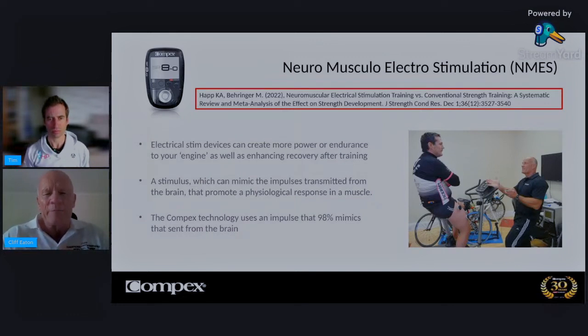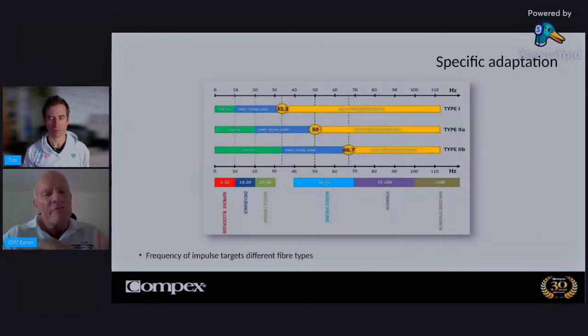Next slide, please. The very clever thing about all of this is that if we change the frequency of impulse, we can have different physiological effects on different fiber types. So we can place emphasis on type 1 aerobic endurance fibers, which is obviously a benefit to an enduro rider. Or on the other end of the spectrum, we can place emphasis on type 2B anaerobic fiber types, which might be more in keeping with the training of a time trialist, for example. Okay, so let's move on to the next slide.